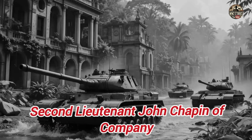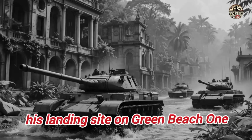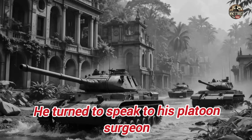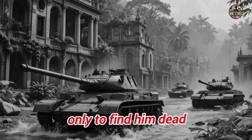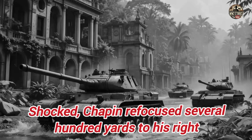Second Lieutenant John Chapin of Company K looked over the bow of his vehicle for his landing site on Green Beach 1, but could see only smoke and dust. He turned to speak to his platoon surgeon, only to find him dead, his skull shattered. Shocked, Chapin refocused several hundred yards to his right.